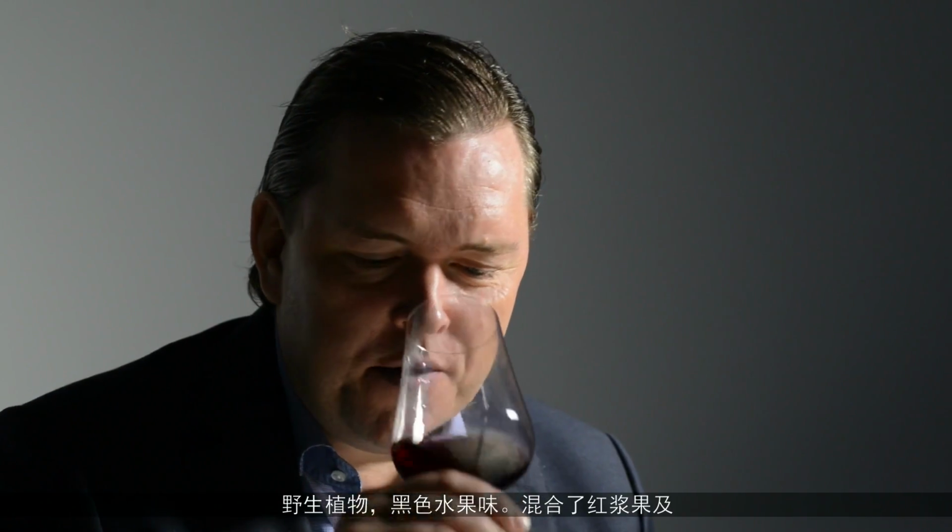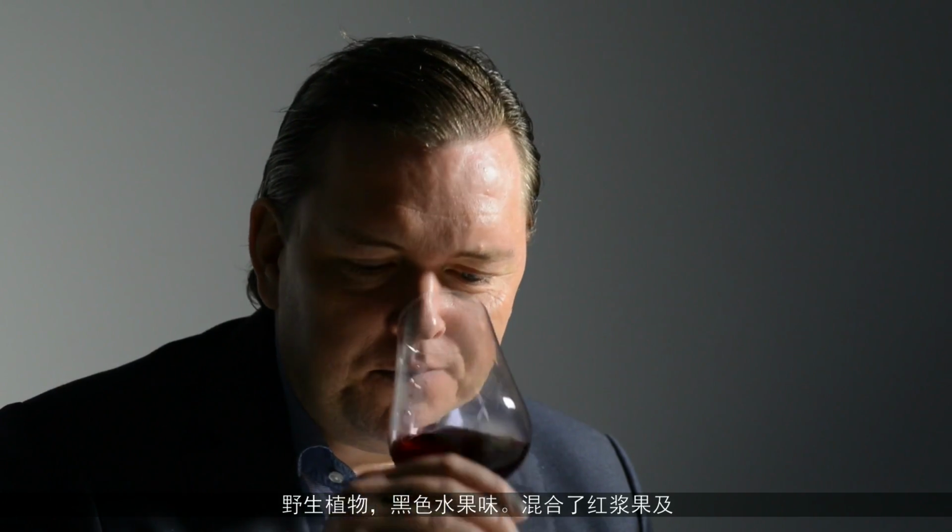It's really wild. It always has a lot of spiciness, very generous structure, and plenty of fruit. This particular one is displaying a quite complex nose with dried spices, wild herbs, dark fruit, combining red and dark berries with plum, and also some almost balsamic herbal notes.